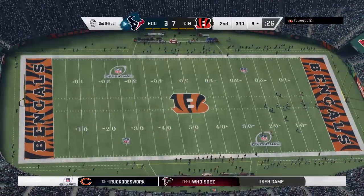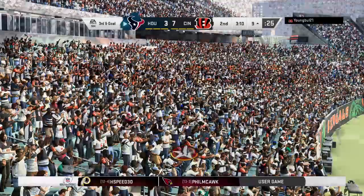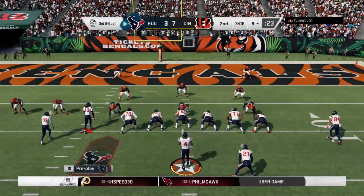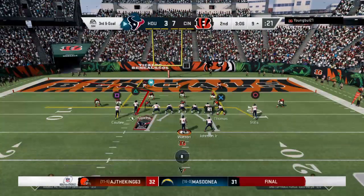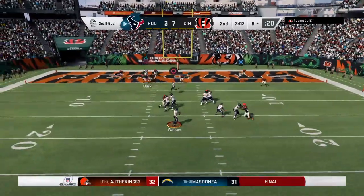Defensively, they're in a prime spot. And I think the defensive guys are probably expressing themselves to them as well. I wouldn't run it here, guys. You might want to try throwing it. They've been denied touchdowns in the red zone twice already. Here comes third and goal.